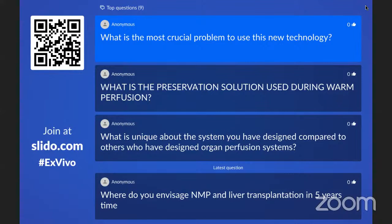For kidney, the problem is very different because the technology is not there yet. There's no company that has made a machine yet. We have only self-made machines, which are very troublesome. For the kidney, the biggest problem is I need a company to make a machine that is user-friendly, easy to use, transportable, that can be pushed around at least in the same hospital.